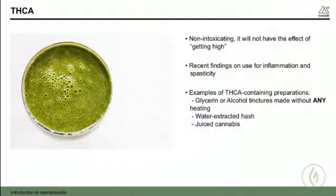Some juicers can actually activate the THC acid and convert it to THC during the process of juicing because of the amount of heat that's used. So you want to use a juicer that doesn't have a lot of heat if you're concerned about preserving your cannabinoid acids. Glycerin tinctures or alcohol tinctures made without any heat are another place that you can find acidic cannabinoids. Water extracted hash will often have a small amount of activation, but you can keep the majority of it in the acid form as well, and you can capsulize that and take it as an oral capsule. So those are some strategies and ways that you can access acidic cannabinoids and try them if you're interested.